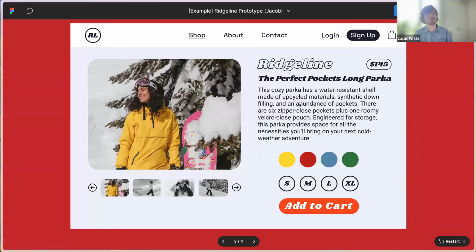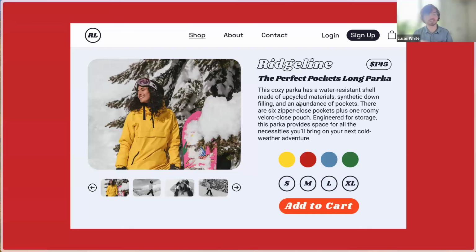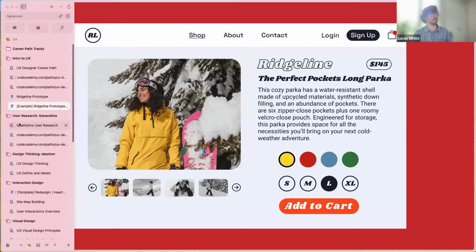And so here's an example of a finished project for that first Ridgeline project. This is just a simple prototype that'll allow you to select a color of the parka that you want and a size, and then add it to the cart, which adds a little notification bubble to the cart button. Again, this is meant to be our first prototype, so it's not super robust in terms of features, but it's giving that first experience of making the Figma prototype.